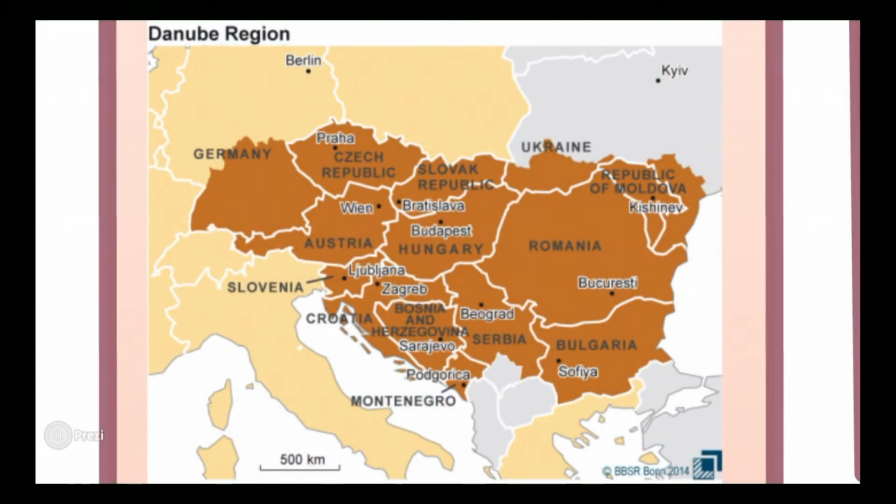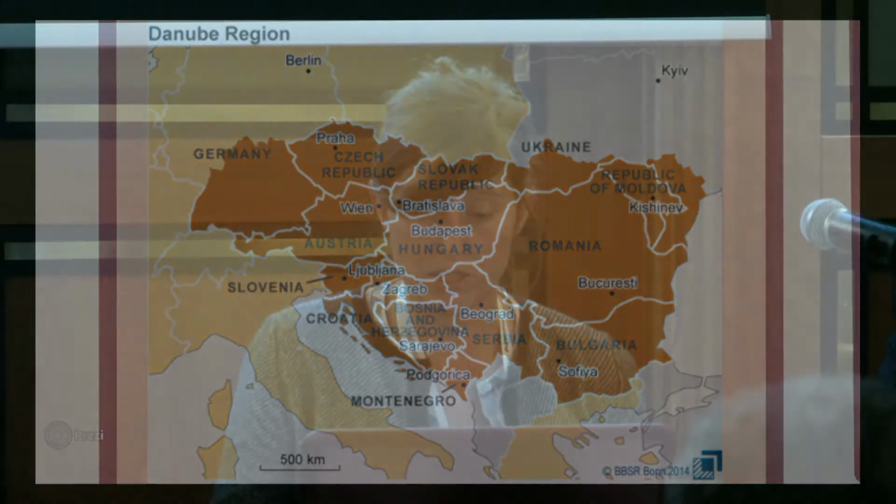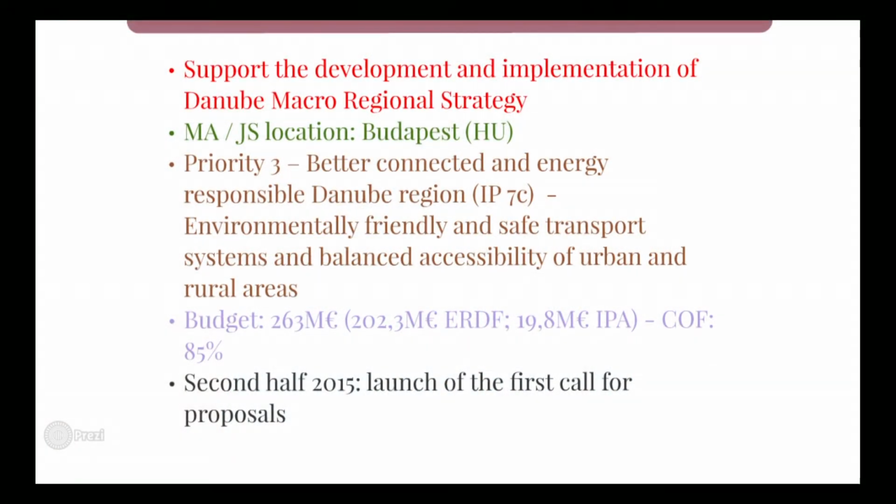Second program is the Danube region, which is much more advanced, and as you can see, covers a very large area, very similar to the Southeast Europe, with small differences. Albania, former Yugoslav Republic of Macedonia are not there, Greece and Italy are not there, but Czech Republic and some states of Germany are there. And it allows a lot of work on the Danube. Even for this program, with a larger budget, moreover, 263 million euros, there is a focus on transport also, once again, and this is specified, not insisting, the projects shall not insist on the corridors, but it's still very general, not very well defined. And also call for proposal in the second half of 2015.